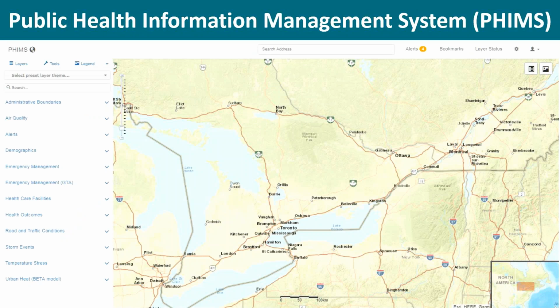So the PHIMS application looks like this, and I'm sure that you're all fairly familiar with these map-based applications. I apologize for the Southern Ontario-centric focus of this screenshot, but if we had the application open, you could see that you could back right up and you can get a provincial view, and even, if we have the data, a national level view as well. So the layers that we have available at this point for display in PHIMS are shown in the menu on the left.